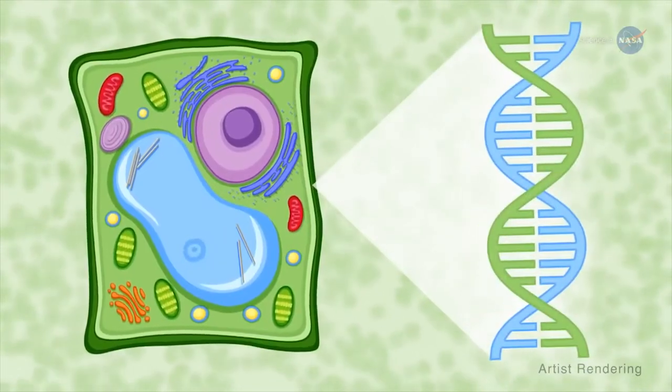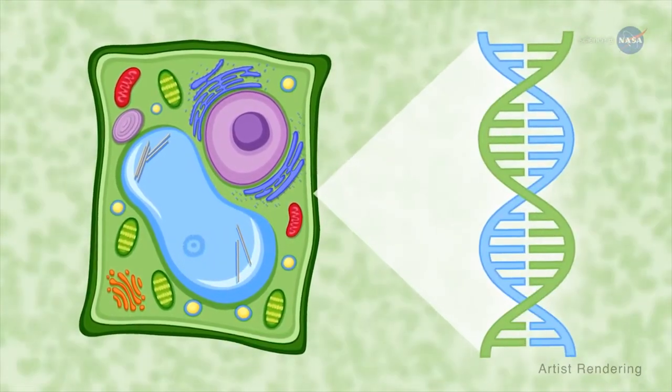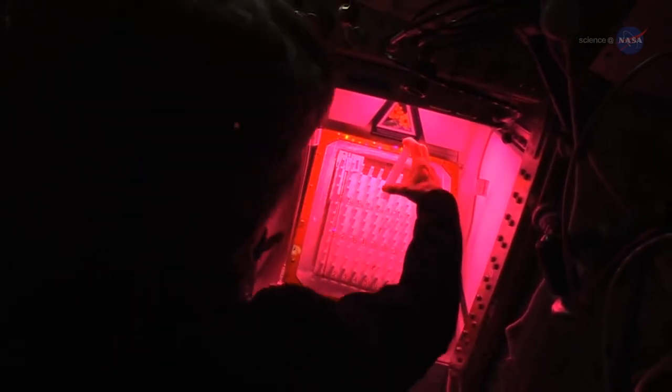The genes associated with a cell wall are often in the opposite switch positions than they're in on Earth. The researchers aren't yet sure what purpose this serves, but they intend to find out with additional experiments.